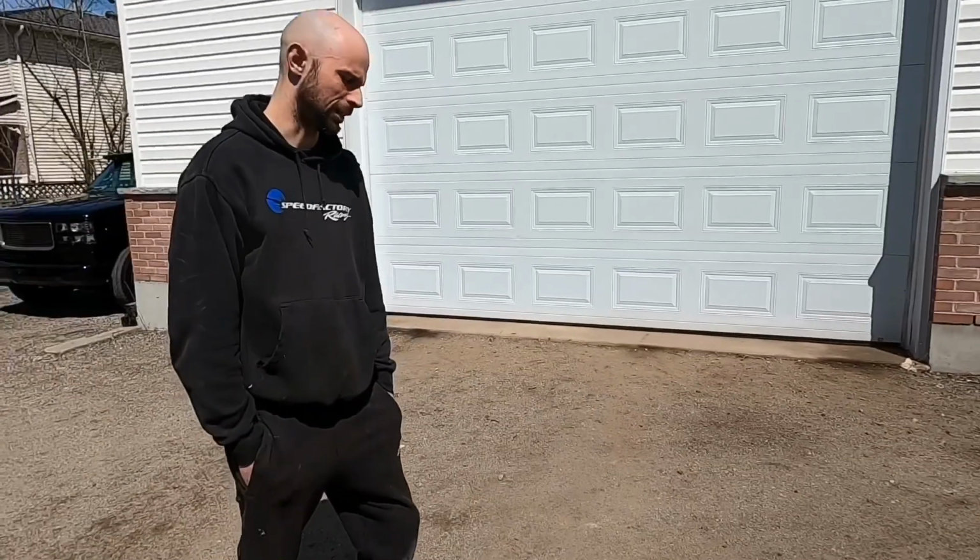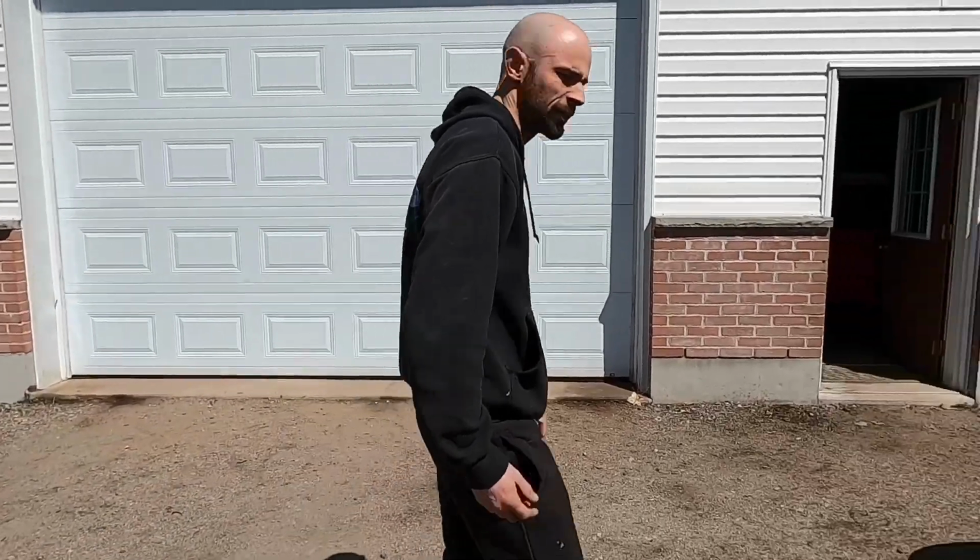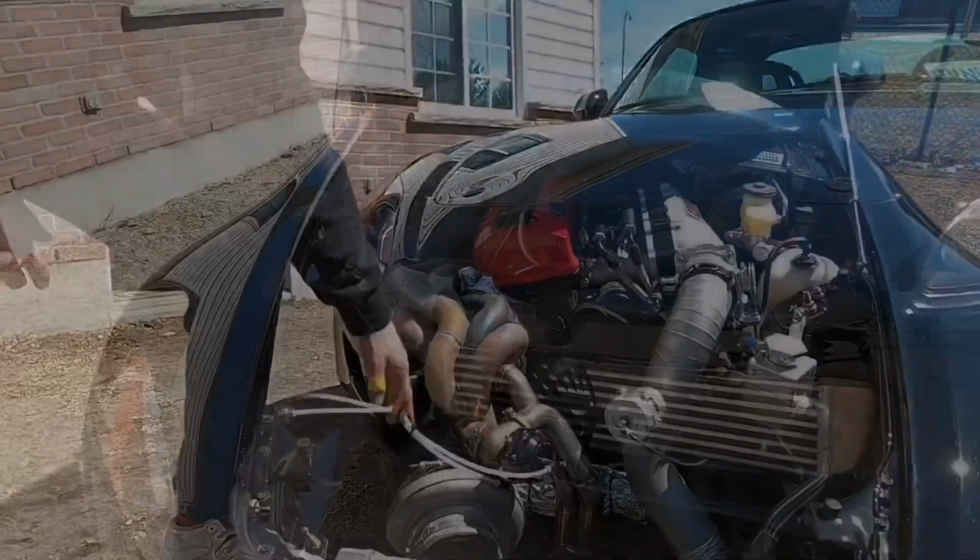Want to pop the hood for us, BA? Sure. It's a totally stock S2000. I got the ram air duct down here. This is for all the air right here.